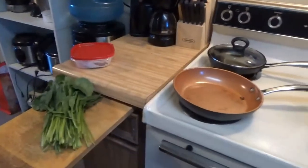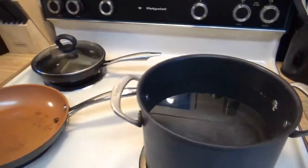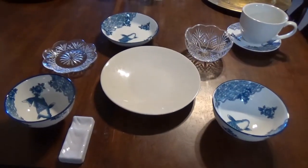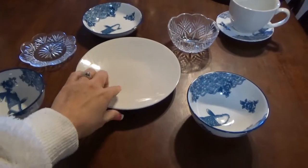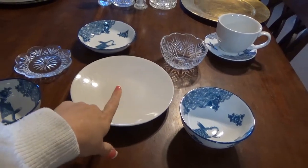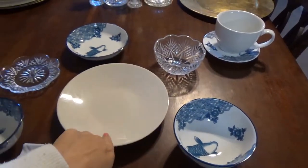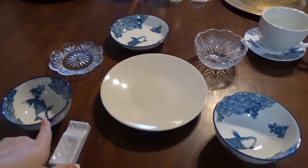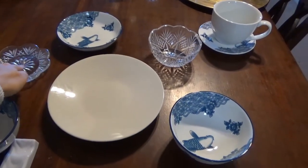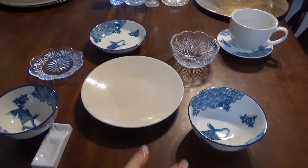Alright guys, we're gonna cook up some spinach, so this big old pot is gonna take a long time to boil. While that's getting ready, I will go ahead and show you the setup for a traditional Japanese breakfast. In traditional Japanese cuisine, the saying goes one main and two sides. So that's what we're gonna have on this plate: my main, which is gonna be salmon today, and these are going to be my two vegetable sides. That is not including your rice and your soup, which goes with every meal, and also something pickled.